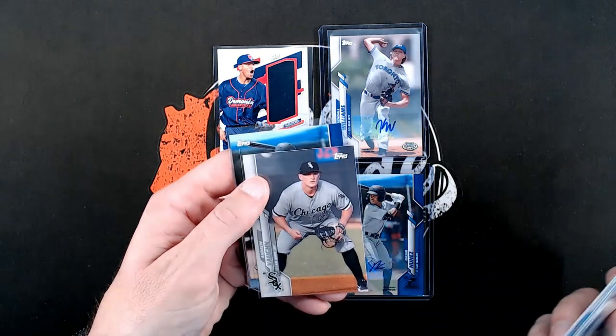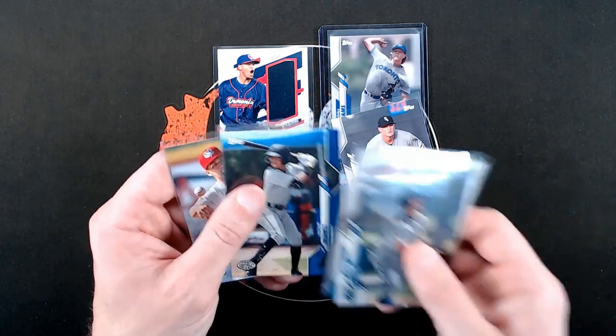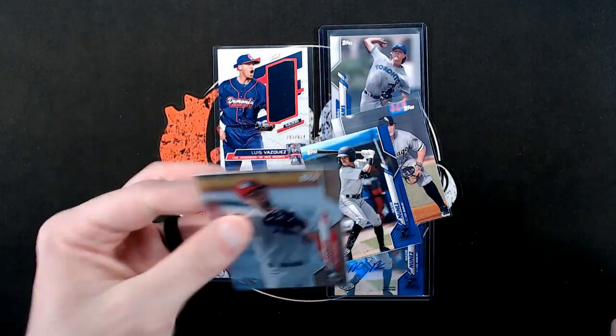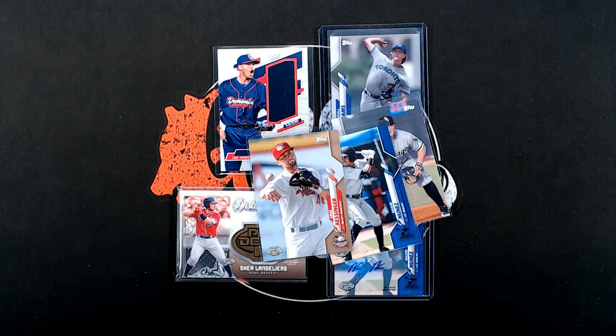Got the Andrew Vaughn variation. We got the numbered Nasim Nunez blue to go along with the auto, and the gray Kessinger, which was numbered also out of 50. So very fun box, a lot of good names, and a lot of good stuff to have for something that won't necessarily break the bank, which, as you guys know by now, is becoming harder and harder to find. Stuff has just gotten so expensive lately.